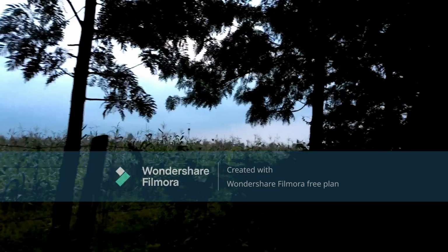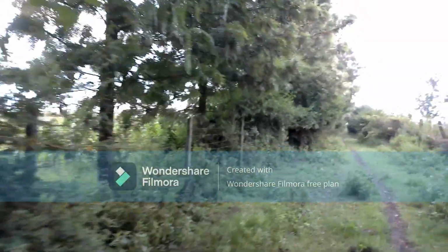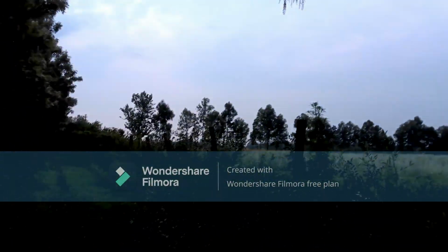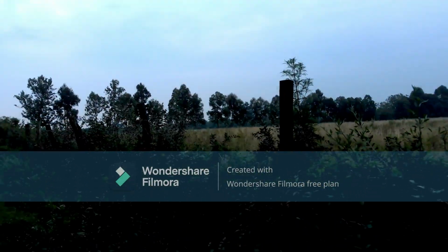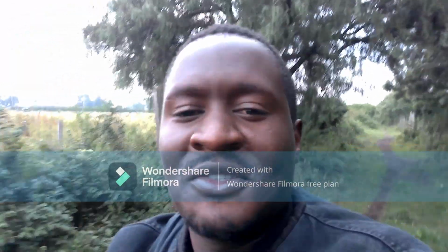One more maize plantation. Platform for grazing. And yours truly here.